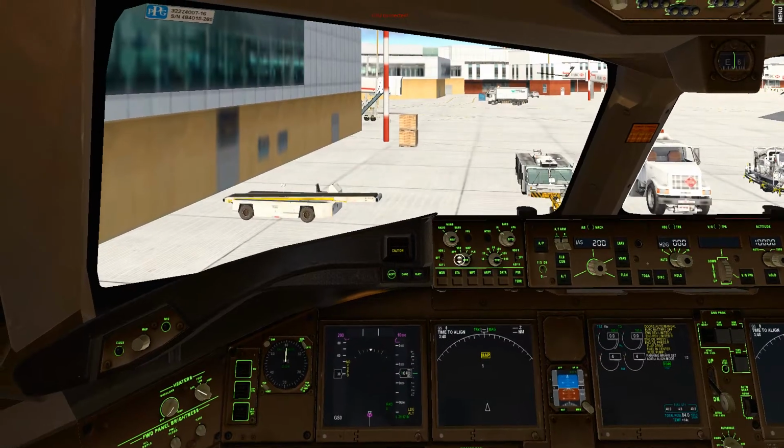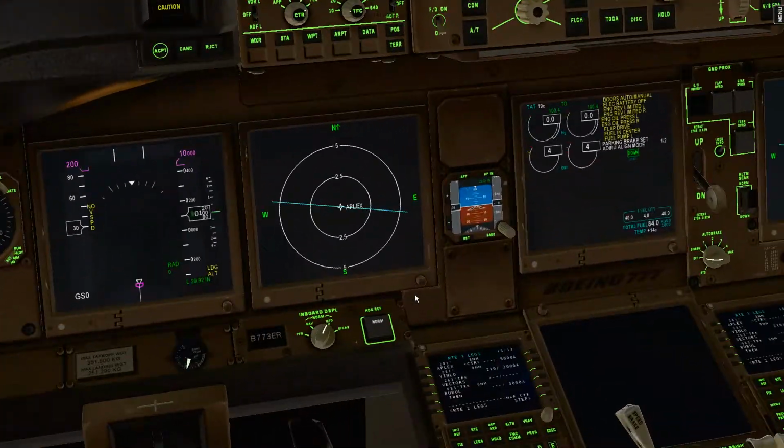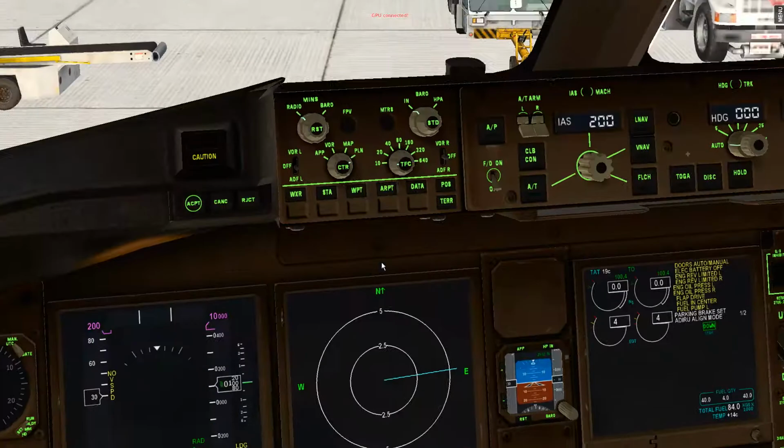Why wouldn't there be? And of course because I'm in Heathrow, the FPS will suffer a little bit, so that's why I'm getting about 25 frames per second instead of my usual 30 FPS. So yeah.